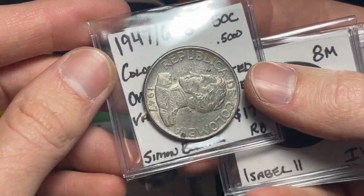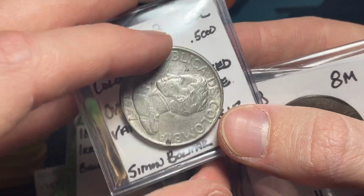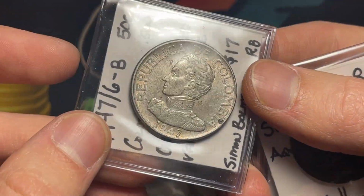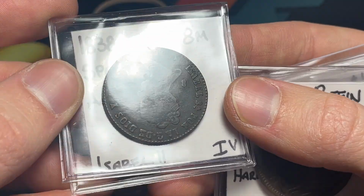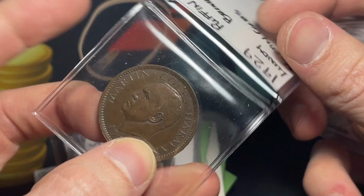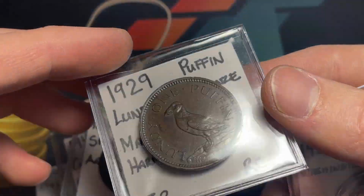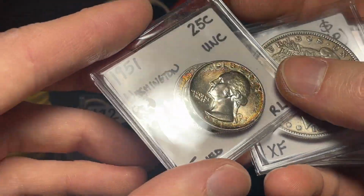So that's neat. We've got, oh, that's awesome, 7/6. So that one will probably be treated specially. Overdate variety and rotated die from Simon Bolivar. Very neat. 1838 Spanish 8 maravedis. Oh, I've never seen these ones. A 1 puffin coin from, where is that even from? From Lundy. Oh, okay, very nice. There was definitely some issuances of Lundy. That could be a personal collection item.